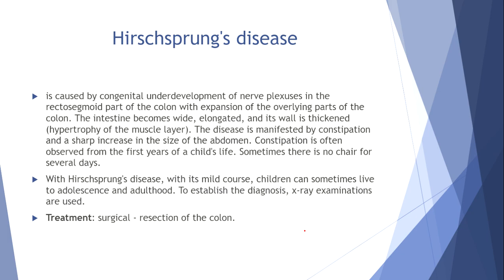With Hirschsprung disease, which has a mild course, children can sometimes live to adolescence and adulthood. To establish the diagnosis, X-ray examination is used. Treatment is surgical resection of the denervated part of the colon.